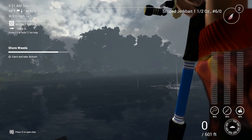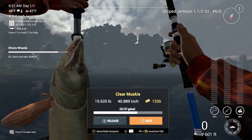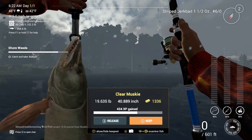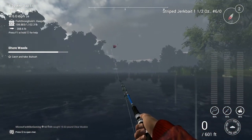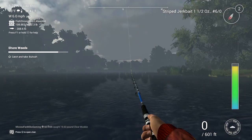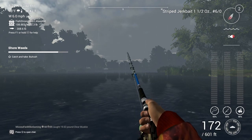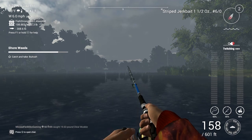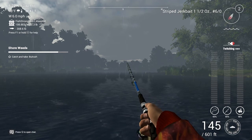My buddy DB there with Double Talk, he bought a bunch of hats from Fishing Planet. There you go, another clear muskie, 19.63 pounds, 1336 cash, and 434 XP. This is a good lake if you're just starting out and you're kind of a mid-level player to fish and make some cash and make some good XP. Of course, the pike is the number one, but right now in the mornings I normally do fish for the clear muskies. I do catch some pike, and then as the day progresses we'll go and fish some other areas.